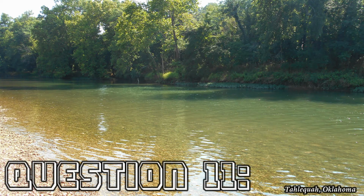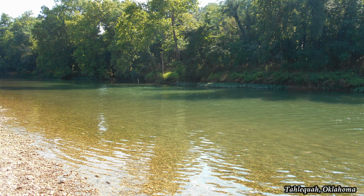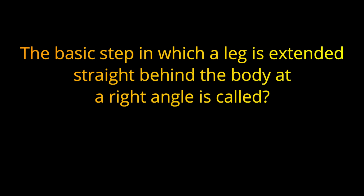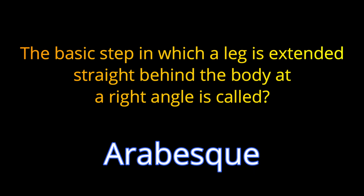Question 11. The basic step in which a leg is extended straight behind the body at a right angle is called what? The answer is arabesque.